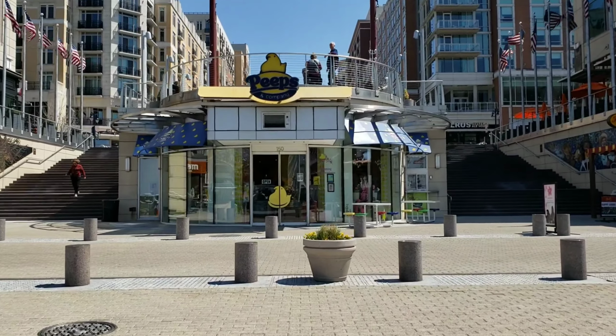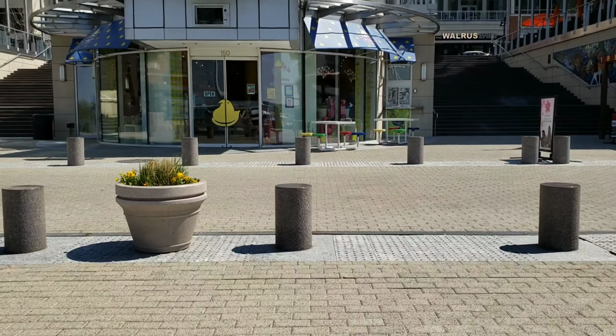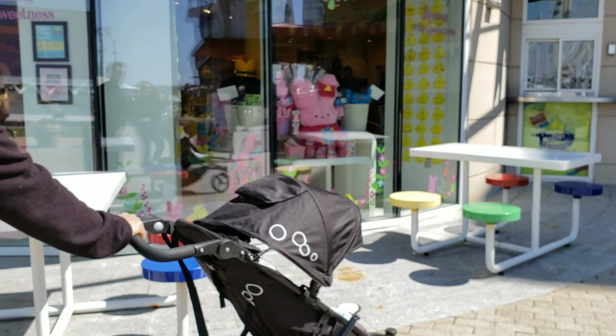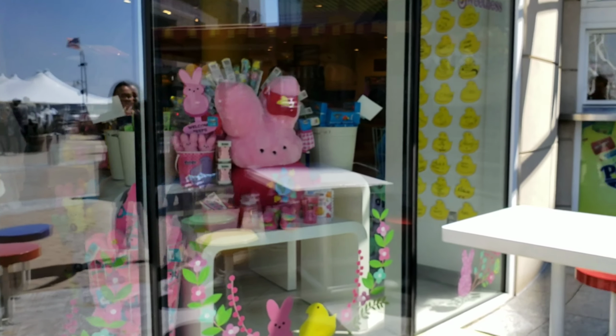But we're gonna go check out the Peeps store real quick and see what they have here. Oh, this is so cute! Look at the Peeps bunny! The Peeps bunny!